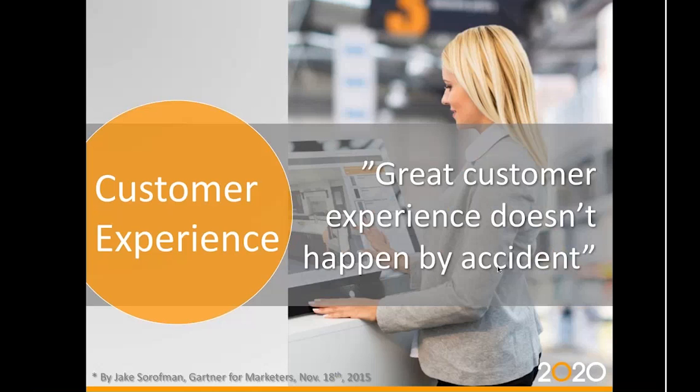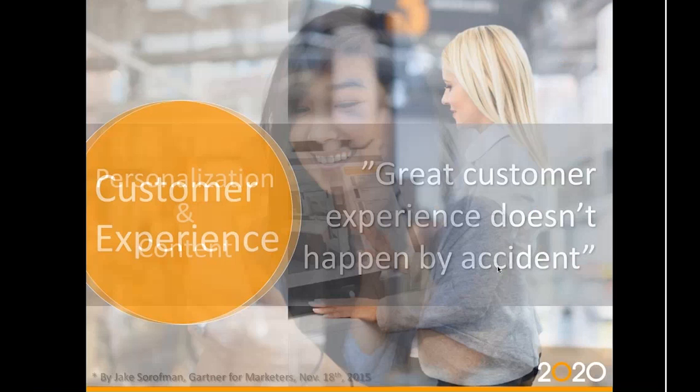In a nutshell, great customer experience doesn't happen by accident. With so much online competition, it's become harder to get and keep customer attention. Great experiences create customer loyalty and advocacy. And finally, it's an opportunity to add convenience and reduce friction while innovating your business model.